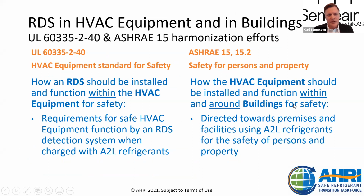And in addition, before we deep dive into this, the RDSs that we're talking about, the refrigerant detection systems, we put that into the focus of how it is integrated or how it is working within the HVAC equipment. We are not going to focus within this forum on how HVAC equipment that is charged with an A2L gas impacts, say, within and around buildings for safety or premises facilities overall. We're going to focus on the UL part and the Annex LL, MM, and GG parts that create this safety operation of the HVAC equipment.